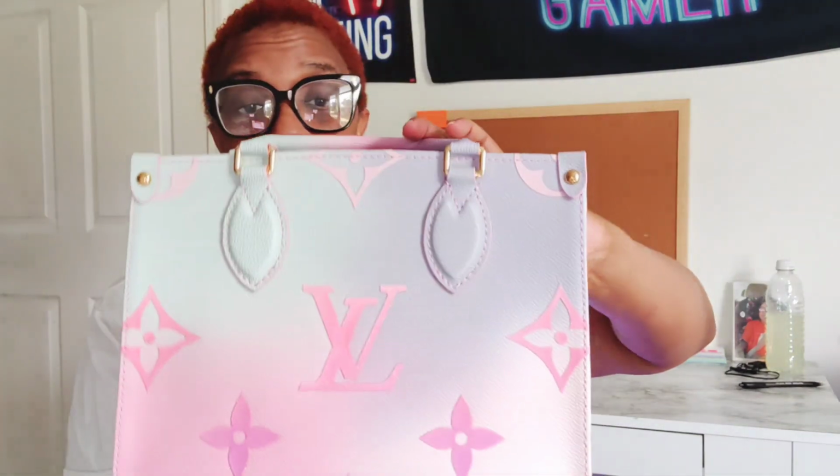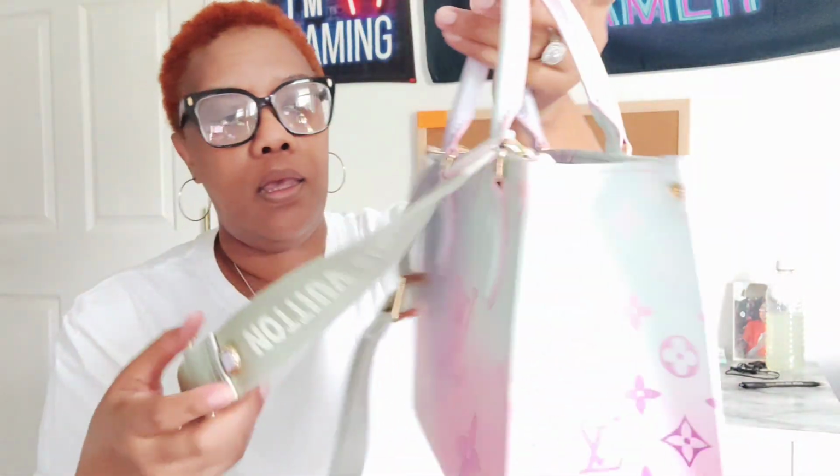So I had this bag for about a month. I used it 3 different times and I love it. The bag itself, I love the color. It's a pretty spring and summer bag. And I just love how it's ombre on each side.